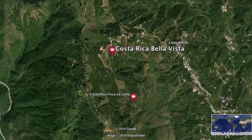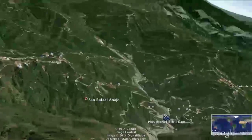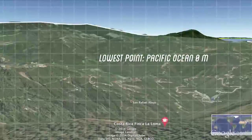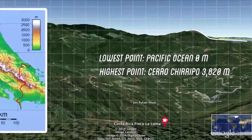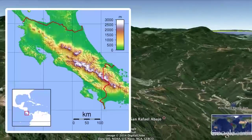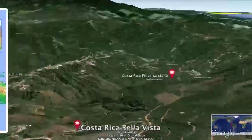Now, you can see they're very close together. They could be seen as the same farms, but they have different topography and different kinds of varietals and a different kind of processing to them. But just look at that valley. It is such a cool shot of the valley. Lowest point is the Pacific Ocean. The highest point, 3,820 metres above sea level, which is the Cerro Chirripó. And there you can see where all of that altitude comes from. It really is from that Central Valley Tarrazu belt that goes down into Panama. And it really is just about that place.